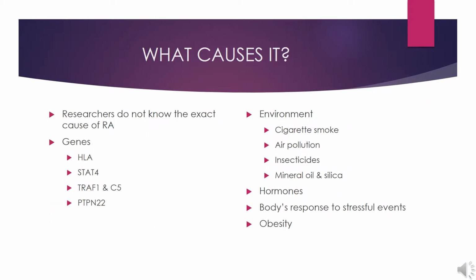So, what causes rheumatoid arthritis? Well, researchers do not know the exact cause of RA. But here's what we do know. There are certain genes which put people at an increased risk for rheumatoid arthritis. The main one is a gene called HLA, which means that people with this gene have a greater chance of developing RA. Some other genes include the STAT4 gene, which regulates and activates immune responses, the TRAF1 and C5 genes, which are relevant to chronic inflammation, and the PTPN22 gene, which is associated with development and progression of rheumatoid arthritis.